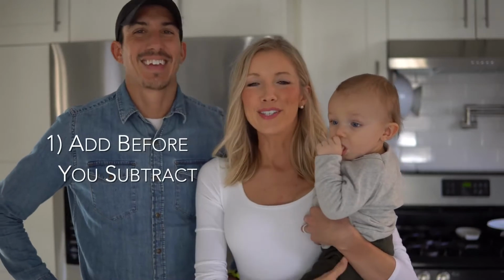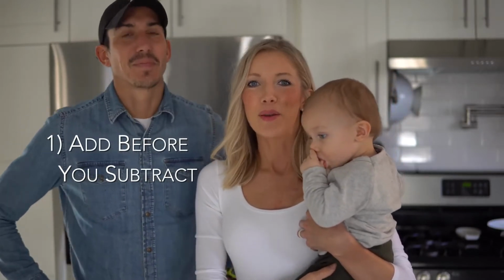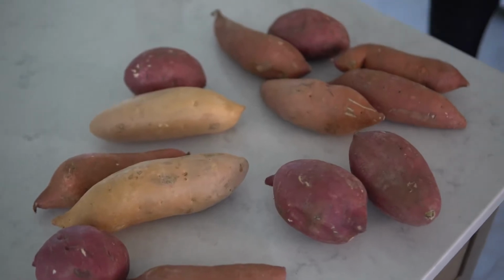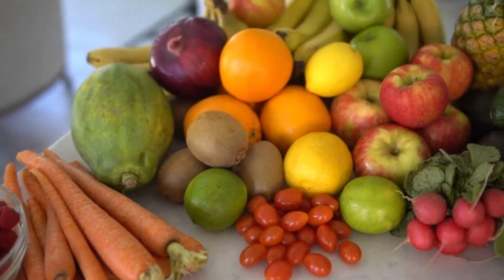Number 1, the first step that we always tell people to take is to add before you subtract. So that means when you go to the grocery store, come home with more produce, whole foods, fruits and veggies to stock your pantry and your refrigerator so that you can start to crowd out the bad on your plate with more of the good.